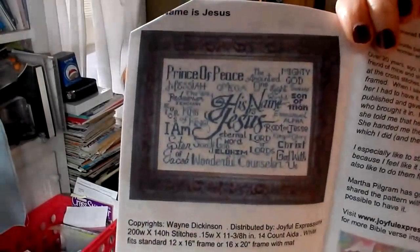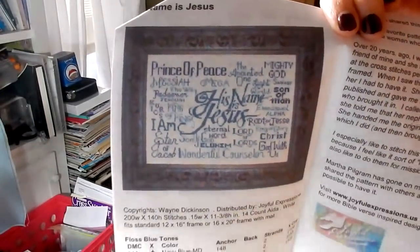And then another stitch that I worked on a lot this month was His Name is Jesus. And that is a freebie on Joyful Expressions website, and also one of my favorite stitches. I would like to finish this one this year. It's kind of on my list.